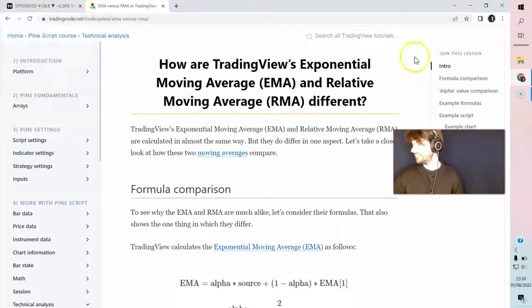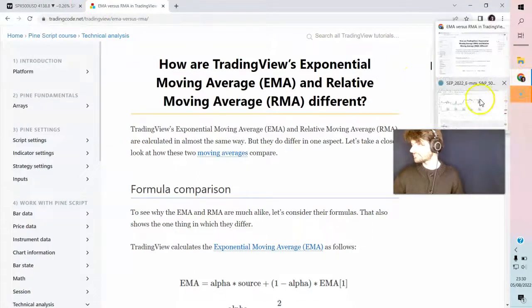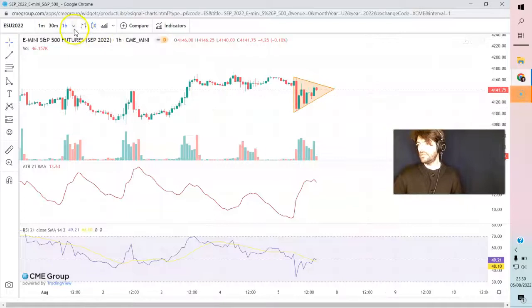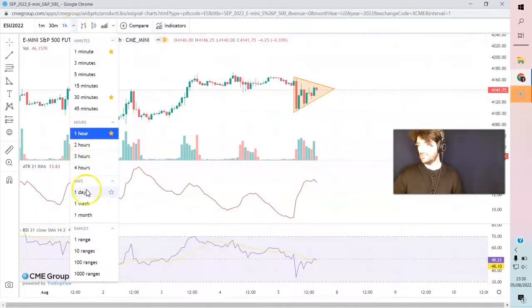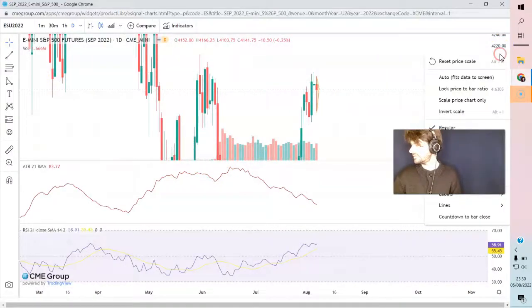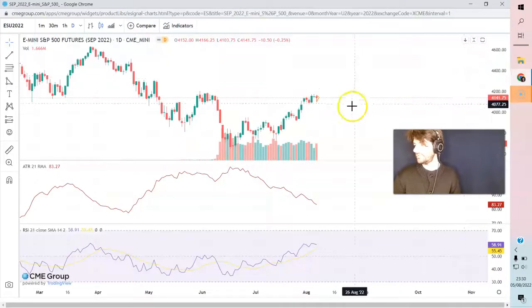And just trying to come back to that point, the other thing about technicals, going back to our lovely chart here, is I'll go to a daily just to really show what's going on here, and maybe just make it auto fit. There we go.